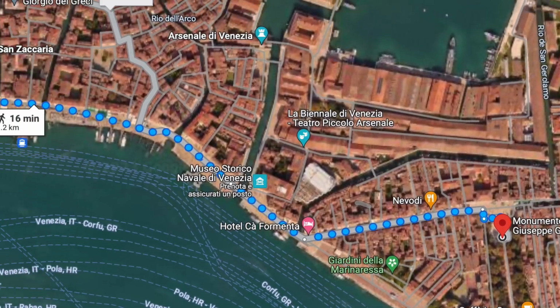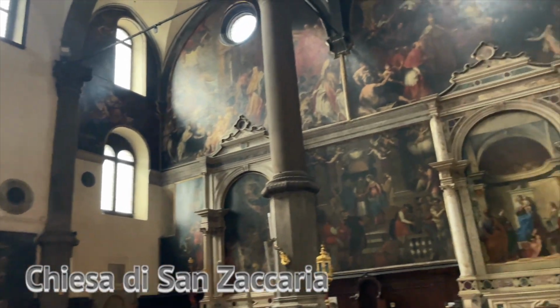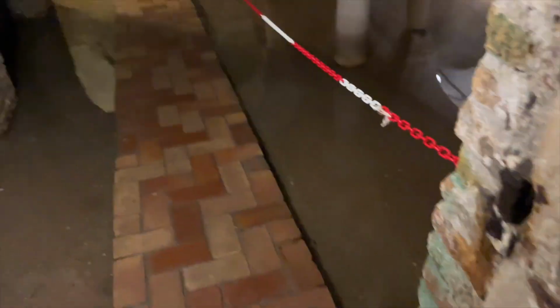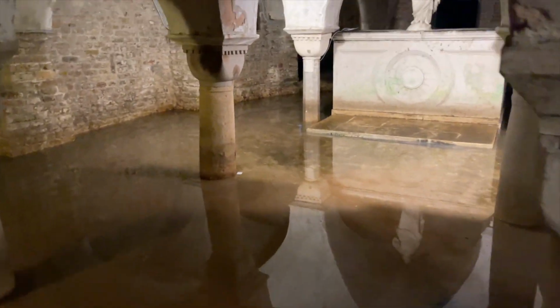Well, we're going to make our way back up now to the church with the sunken tomb. So Chiesa di San Zaccaria, I can't get these names out, but there you go. And down these stairs into the tomb, we'll see the crypt. What a damp place this is, but it's lovely. Really strange down there. It needs a bit of work though.